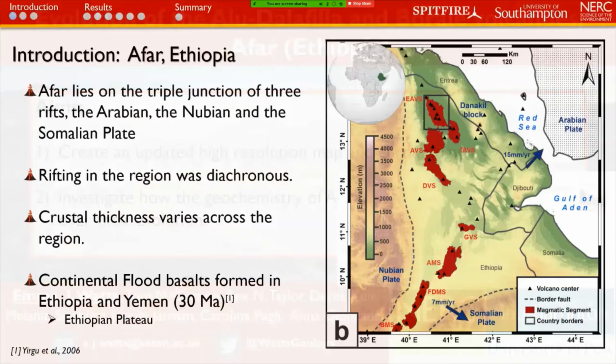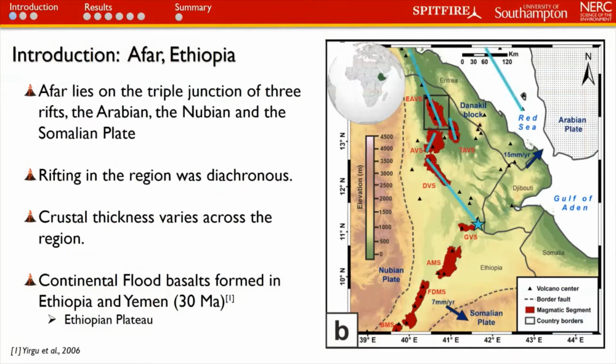Afar is in East Ethiopia. It is of geological interest due to the on-land rifting of three rifts meeting in the area around here. The Gulf of Aden rift began rifting about 35 million years ago. This was then followed by the Red Sea rift 28 million years ago, and then finally the main Ethiopian rift approximately 18 million years ago. As a result, the crustal thickness around each rift varies, with the thinnest crust being in the Gulf of Aden and Red Sea, where rifting has been occurring the longest.